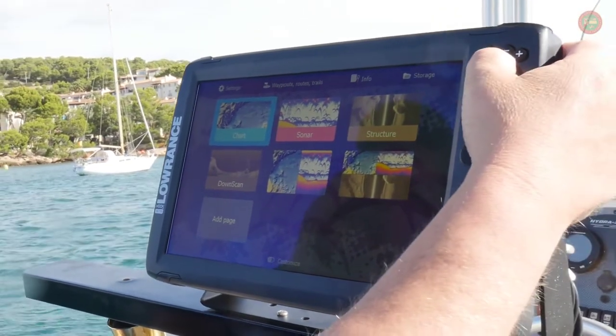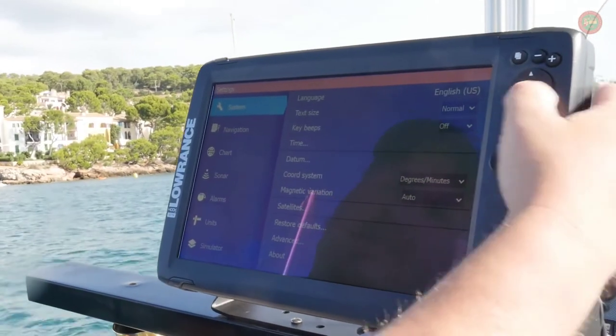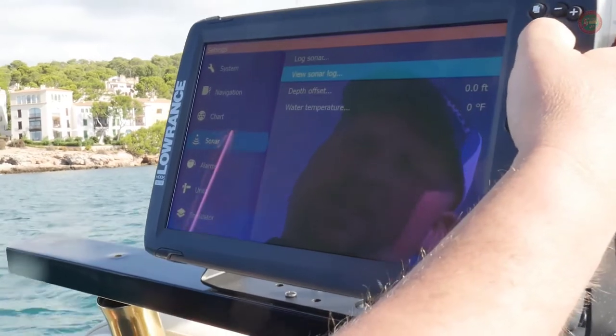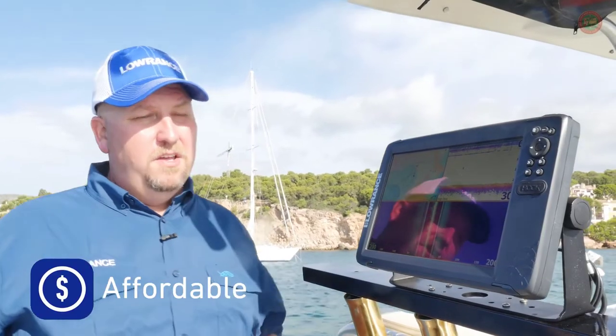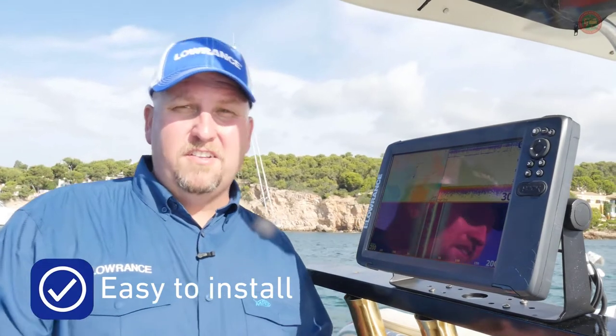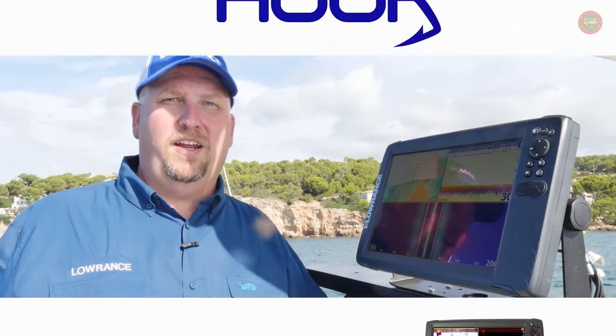Or if I want to go up to settings, I can arrow up to my settings and I hit the enter button. And this allows me to now navigate through my settings screen and change anything that I need to. So if you combine this unit with the value, the ease of install, and the ease of use, this is probably one of the best units you're going to get on the market.